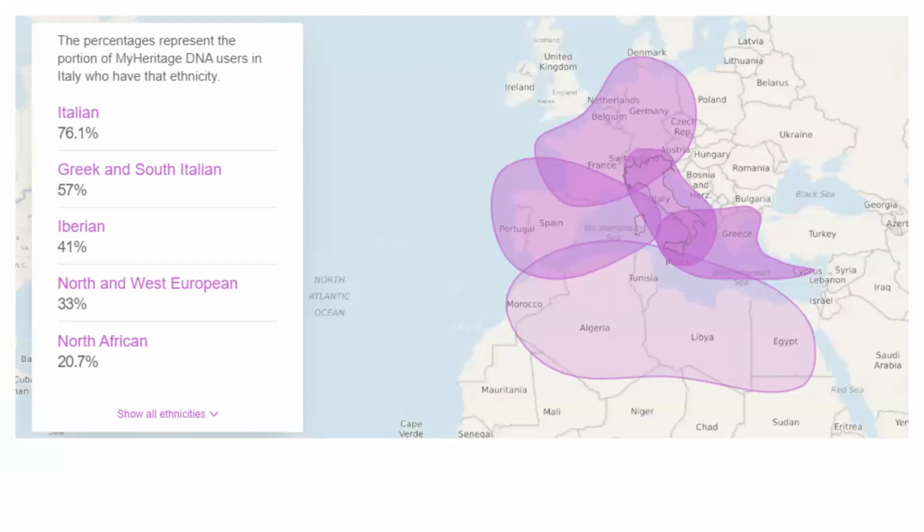And when you start looking at the different ethnicities for Italy, okay, you've still got this North and Western European, which is going to affect part of Italy, but you've now also got a whole Greek and Southern Italian group that's affecting Sicily and the Boot, okay, and an Iberian group that also is going to affect Italy, okay. For those who have ever been to Sicily, the Spanish were there, the Normans were there. Everybody ran Sicily at one time or another. And then a North African group.